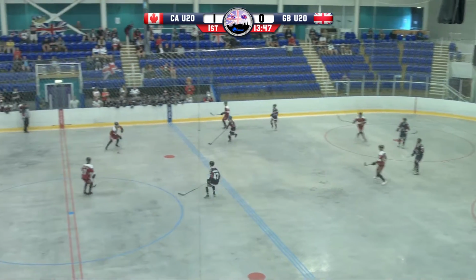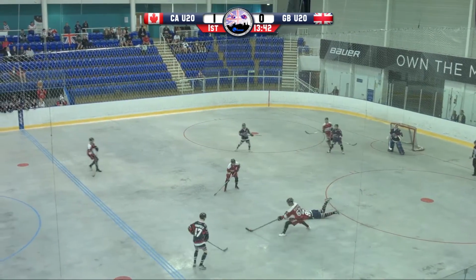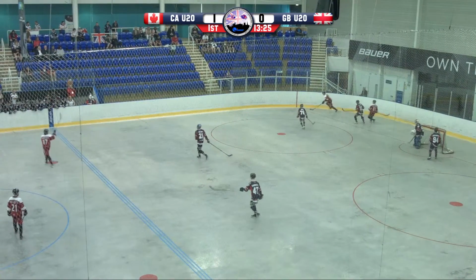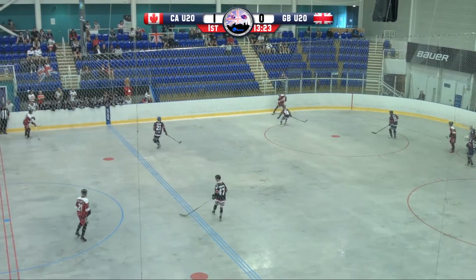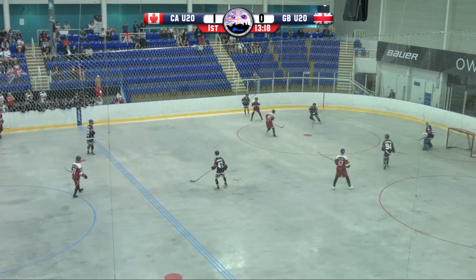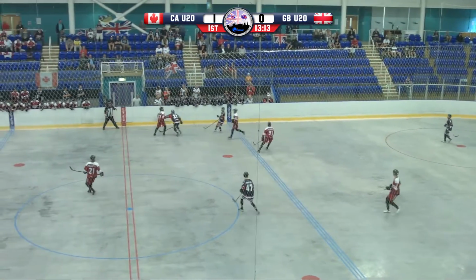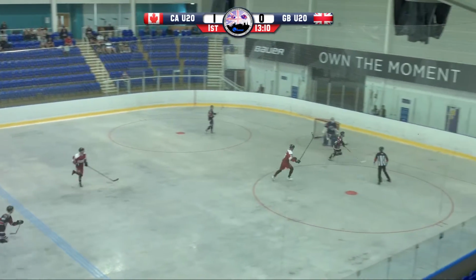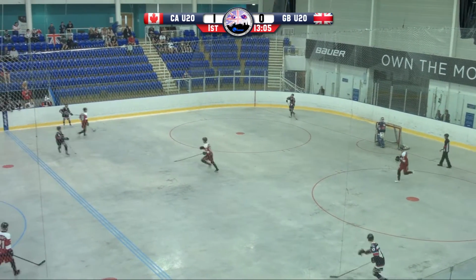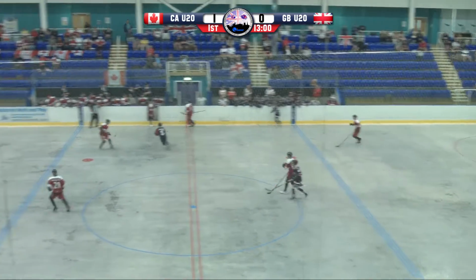So GB battling for it in their own zone, Canada already a goal to the good. This is Ellis. Shot from Laframboise into the corners. Still battling for it. Laframboise cleared out into the neutral zone. Still Canada's zone until we come over the red line. 78, Callum Mort.